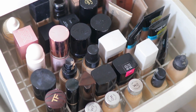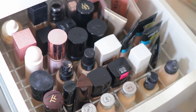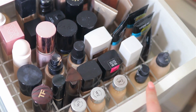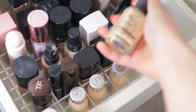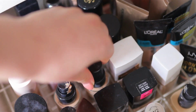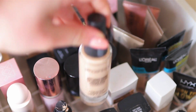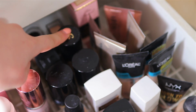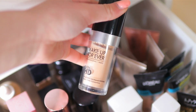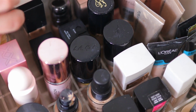So for foundation, believe it or not, I actually don't have a lot. These are all my foundations pretty much. We have some L'Oreal right here in the front, and then we have the NARS Sheer Glow. Maybelline Superstay Foundation. Flower Beauty Light Illusion. And then I have some others like the Makeup Revolution Conceal and Hydrate. We have the Smashbox Studio Skin 15-Hour Wear Hydrating Foundation, the new Too Faced one, and then we have Makeup Forever, my favorite. Two E.L.F foundations, XX Revolution, Morphe, Hint Hint Skin Tint. Let's go in with this one.